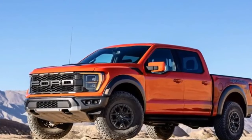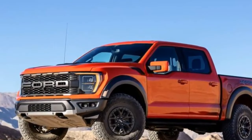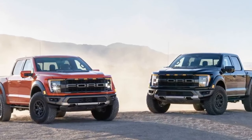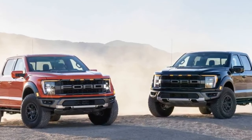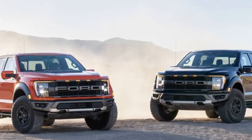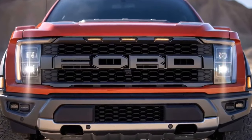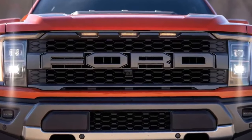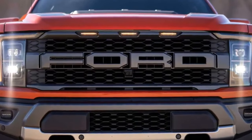The 2020 was offered in a cheaper extended cab variant serving as the base model. Ford hasn't released a full list of standard or optional features, but will update this story with those details when they become available. Beneath the F-150 Raptor's new hood, which now features a prominent heat extractor, is the familiar high-output version of Ford's 450 horsepower twin-turbo 3.5-liter EcoBoost V6.